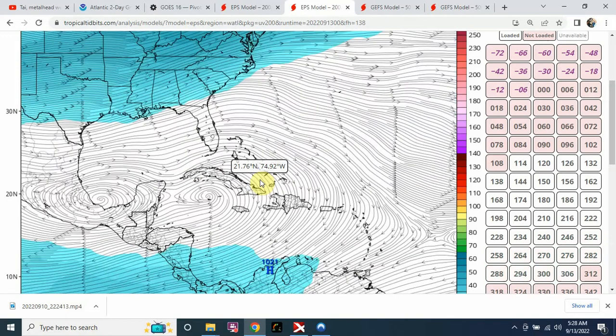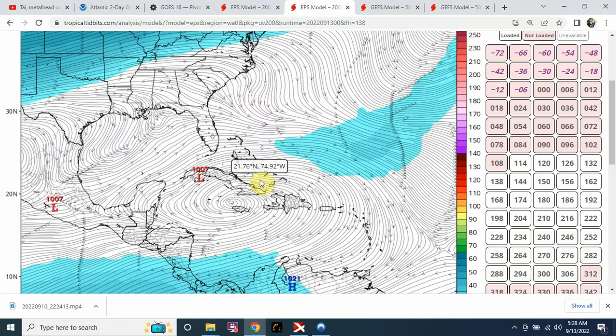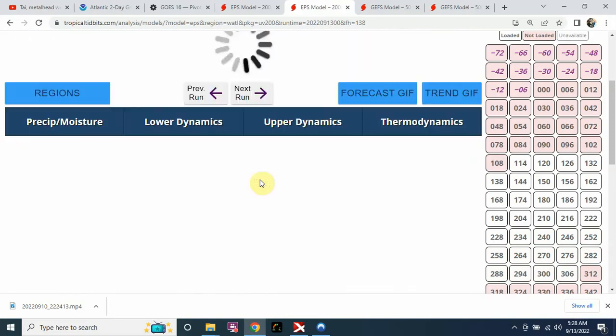And then, oddly enough, if you take a look here, there's a little low that pops off right in this region too.